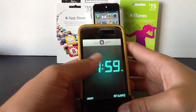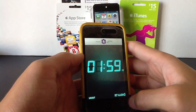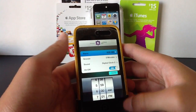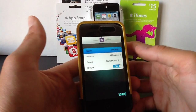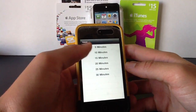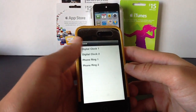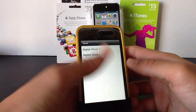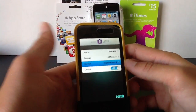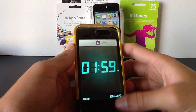Right here in the bottom right, you'll have your set alarm. And right over here, you'll be able to choose what time you actually want to wake up. I wake up at 6 o'clock. Then right here, your snooze options. You can snooze every 5 minutes or 30 minutes. And then right down here, the tones. There's only 4 tones right now. I hope that might be able to expand, but if it doesn't, no big deal. Then right here, on or off. If you may not even want to use the application, turn it off.